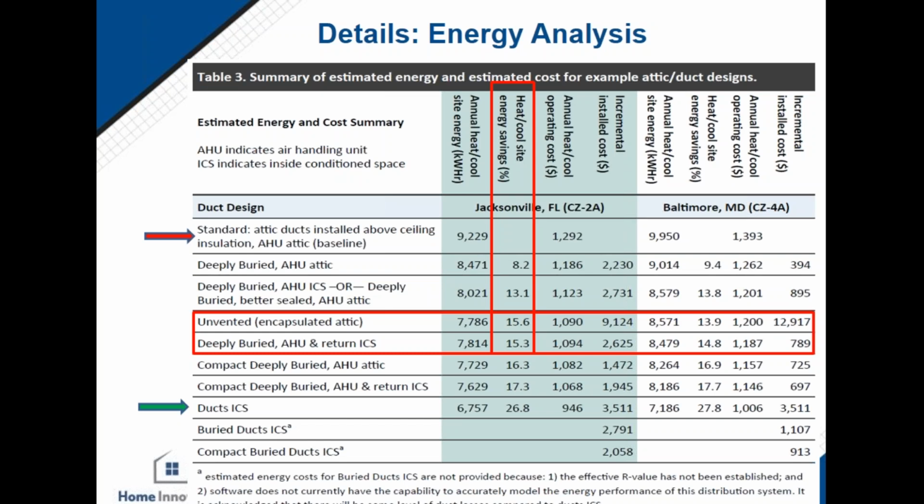So a designer may need to work through some iterations for a given design to accurately model for the target leakage rate. For energy modeling, most software can model buried ducts. The duct leakage and insulation around the duct can be specified. It's an estimation, but I would say it's a pretty good estimation. So I can model for ducts inside conditioned space and deeply buried ducts, but modeling buried ducts as considered inside conditioned space may require some discussion between the builder and energy rater, acknowledging there will be some level of duct losses, however small.